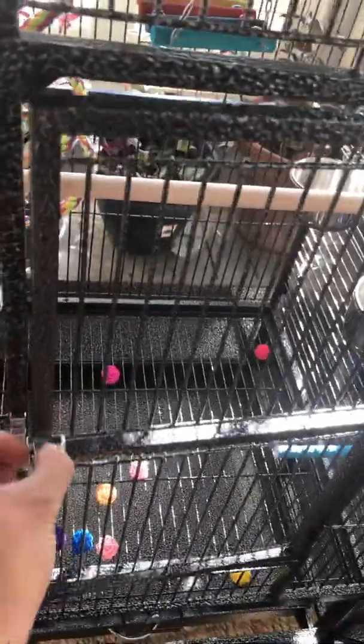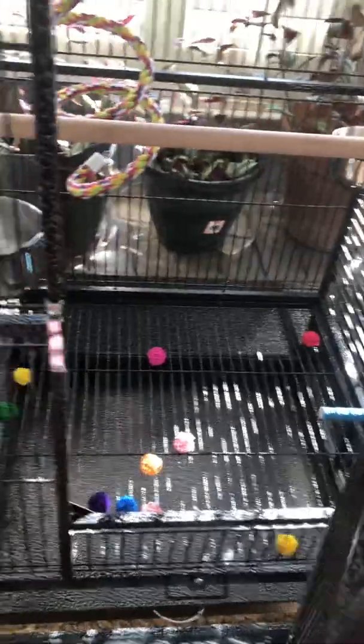Opens like this. Like that. And then feed like that.